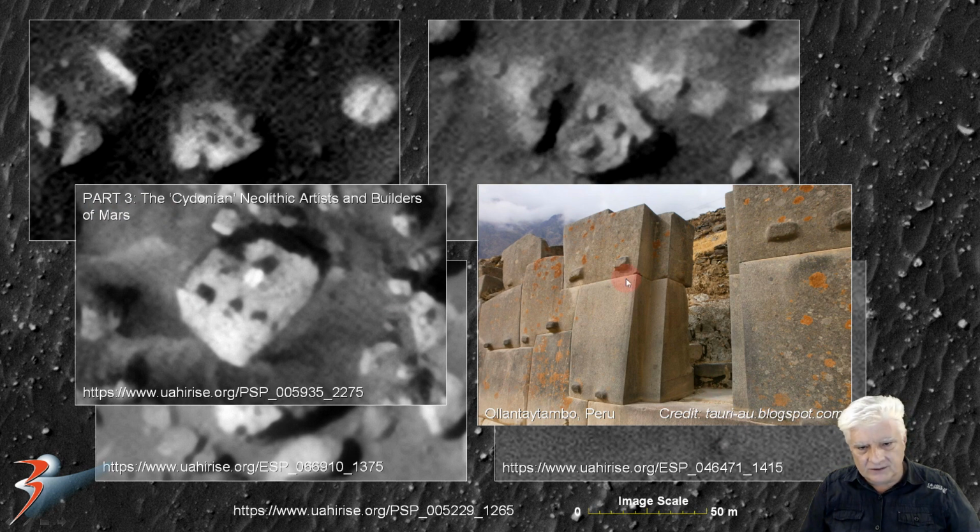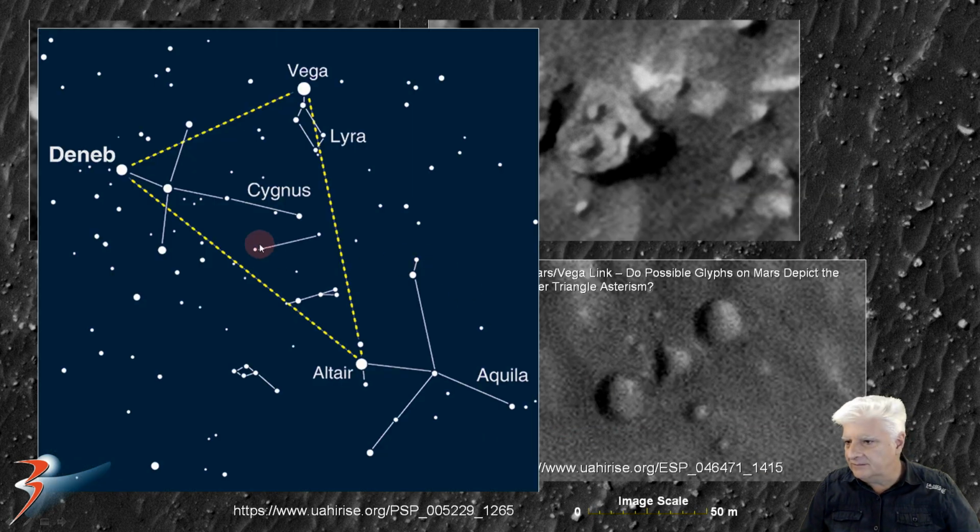And again, I'm just showing examples of these knobs or protrusions that we find at megaliths down here on Earth as well. They look very similar, folks. I'm sure you agree. Check out the 3 in a row here. This is from the Cygnus star sign. 3 in a row there, and then the smaller parts over here at 90 degrees to that.